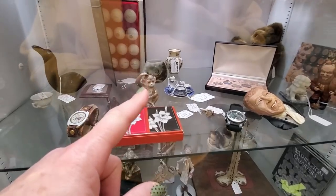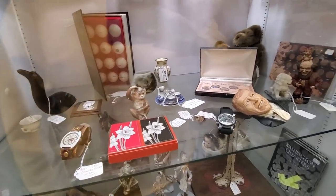Monkey there scratching his head. Yeah, how much is that monkey? $6. Oh, that's a deal for a monkey.